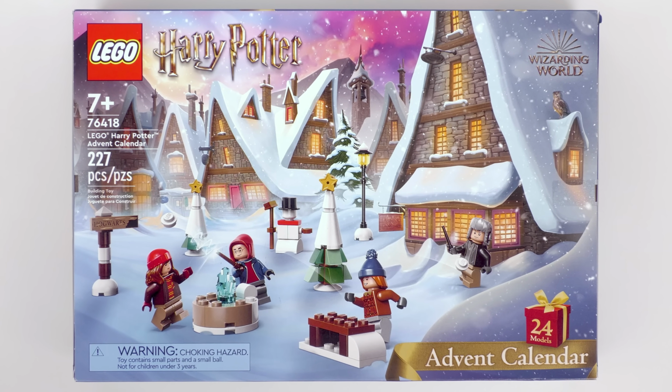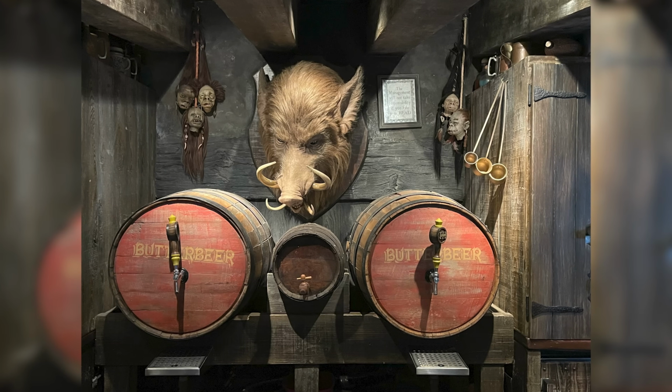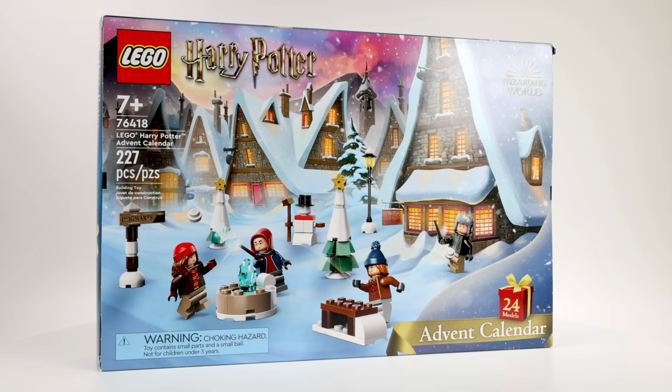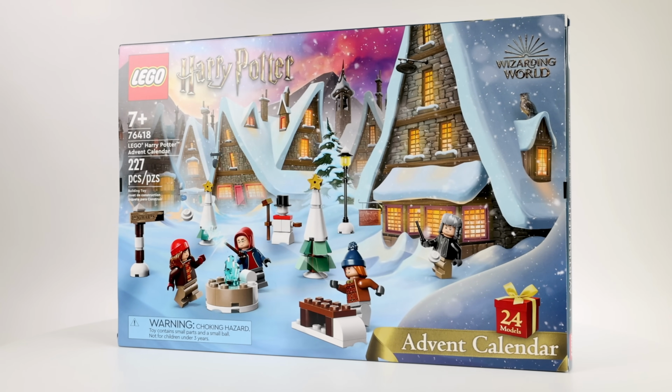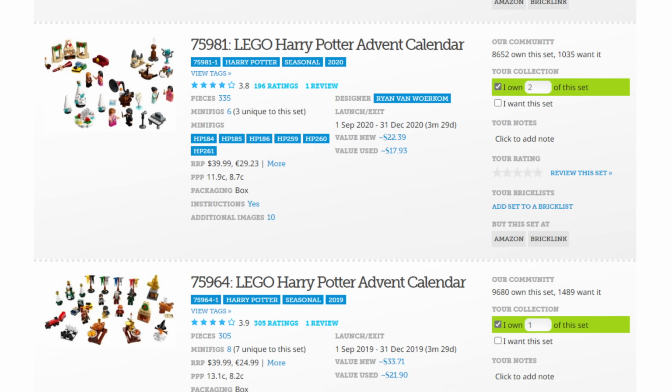Speaking of which, regular viewers of the channel, when I can find time to make a video, will know I'm a huge Harry Potter fanboy. I've been to most of the filming locations and have my own tankard hanging behind the bar of the Hogshead. And so I'm pretty excited to see the 76418 LEGO Harry Potter Advent Calendar themed on one of my happy places, Hogsmeade! Harry Potter has been part of the Advent Calendar lineup since 2019.